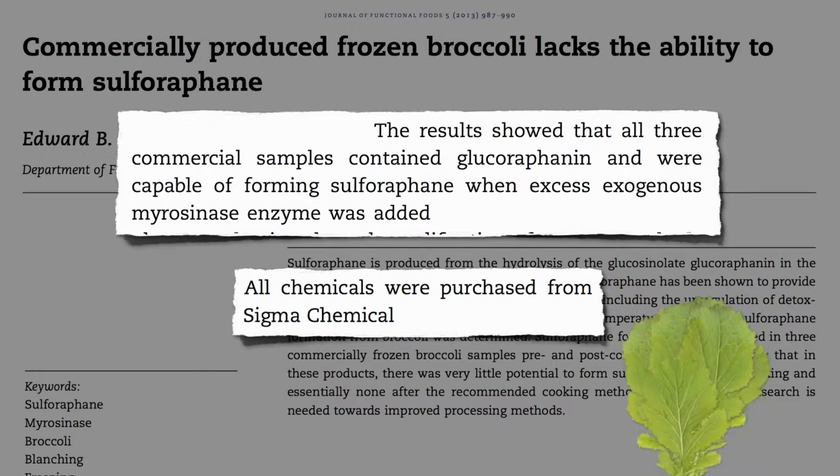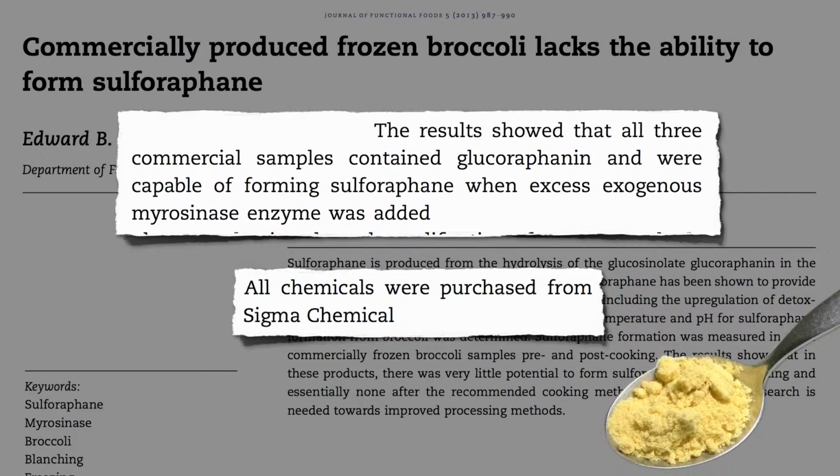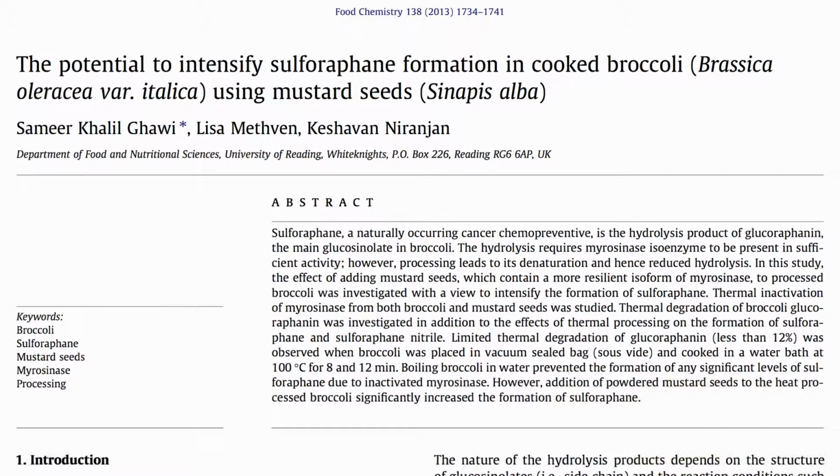This is another cruciferous vegetable, mustard greens. All cruciferous vegetables have this enzyme. Mustard greens grow out of little mustard seeds, which you can buy ground up in the spice aisle as mustard powder. So if you sprinkled some mustard powder on your cooked frozen broccoli, would it start churning out sulforaphane? We didn't know until now.